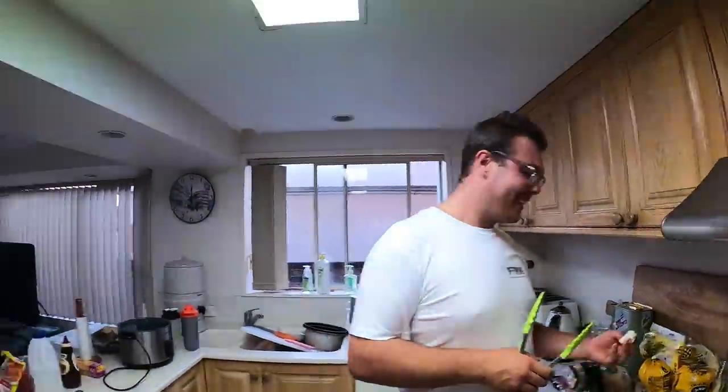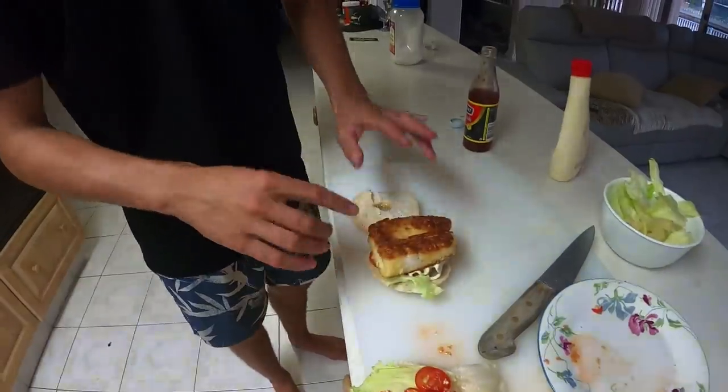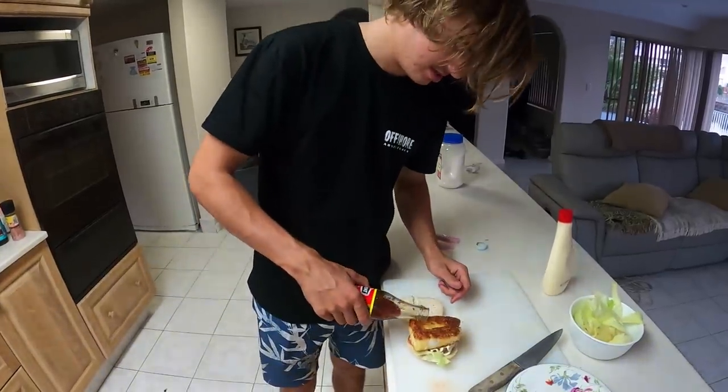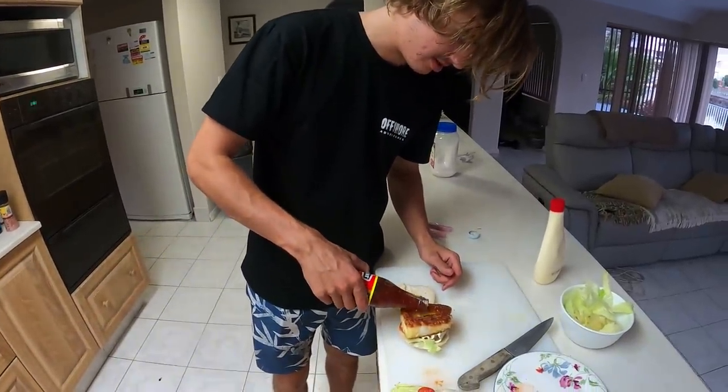It's the best. You can tell it's fish by the texture, but it just doesn't have a fishy flavour whatsoever like some fish do. Melt in your mouth, really white flesh, that was good. Just lettuce, tomato, bit of mayo, and a bit of sweet chilli. Just add a bit of flavour.